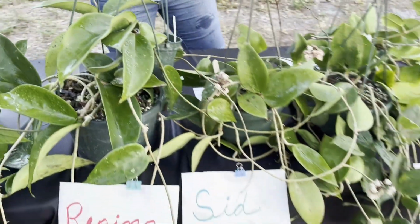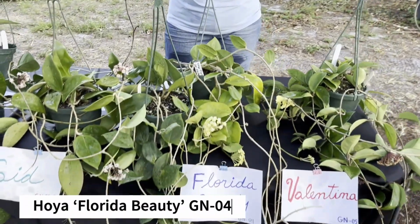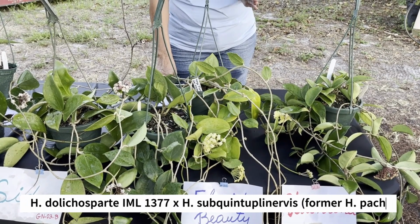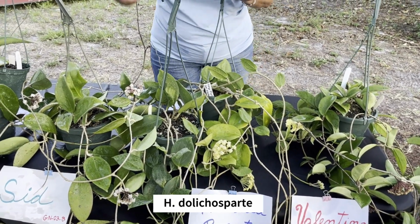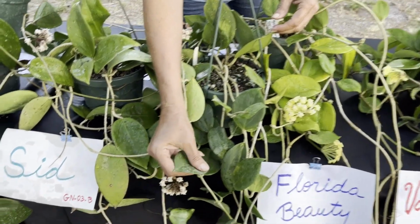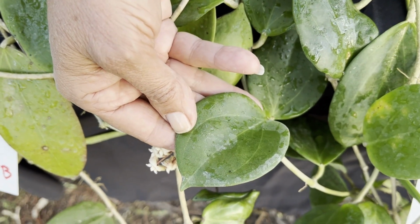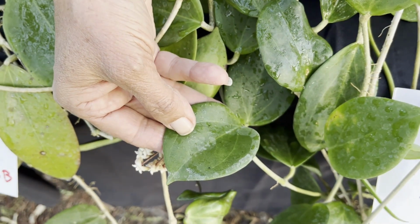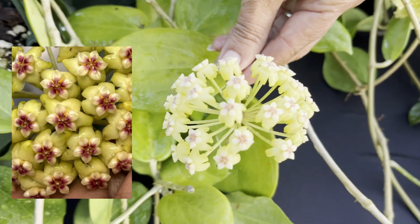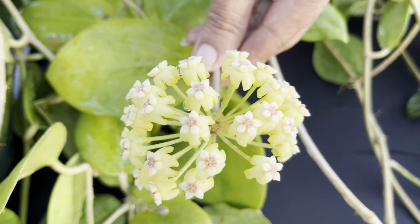The next one is Florida Beauty, and it's a cross between Hoya Doliscoparte and Hoya Paquicada. As you can see, the leaves resemble Hoya Paquicada. It's thick and round, and the flower is very pretty and fragrant. And it's more similar to Hoya Doliscoparte.